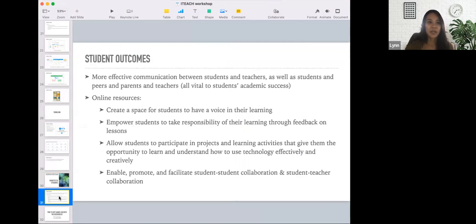So for student outcomes, virtual learning allows for more effective communication between the students and teachers or educators, as well as students and their peers, parents, and their teachers. So all of the components that are vital to students' academic success.